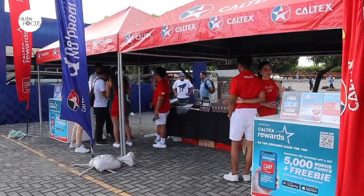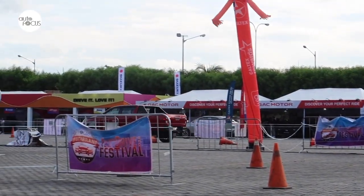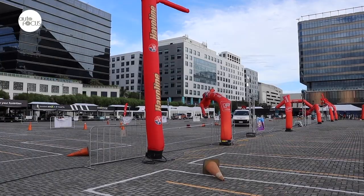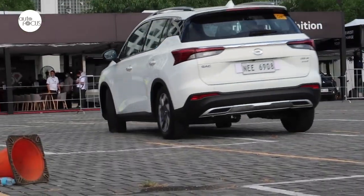Very excited to be part of the Auto Focus Summer Test Drive this year. I think it's great that customers and future car buyers are able to test drive the best quality cars that are out there in the market today. And we at Caltex, we believe in quality, which is why Caltex with Techron is perfect for these vehicles and the vehicles that you have at home.